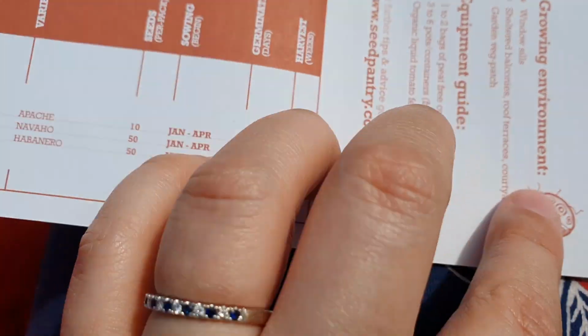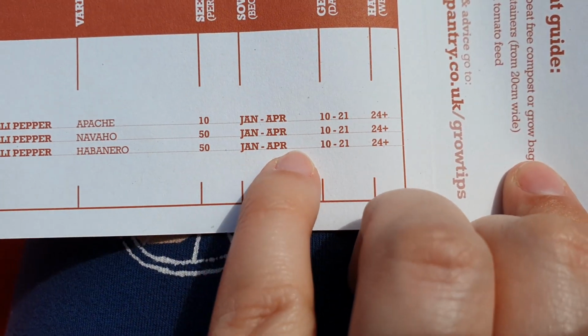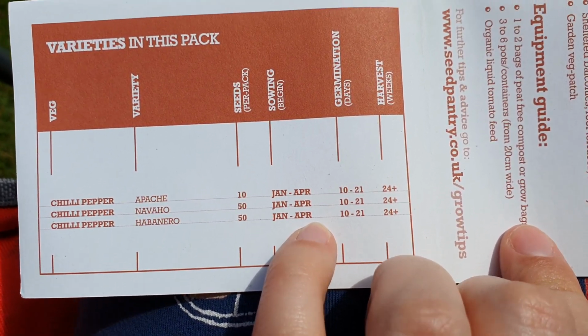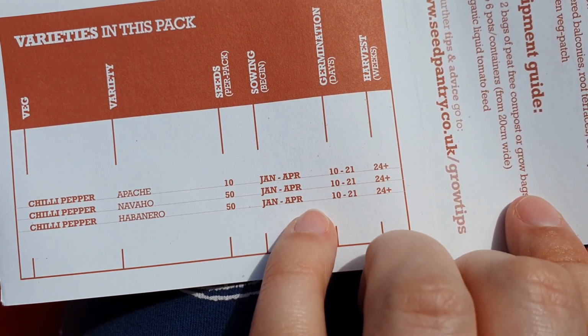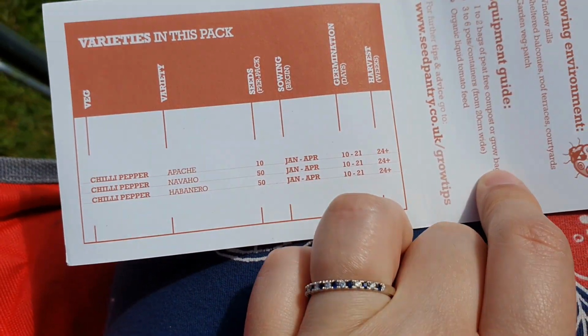And then the chili pack says it should really be sown between January and April, but everything's a little bit later up here because we're a little bit colder in Scotland than the rest of the UK, so I think we can probably get away with sowing them at this time of year. They'll just harvest a little bit later on, won't they? It'll be fine, so we'll plant some of those out today as well.